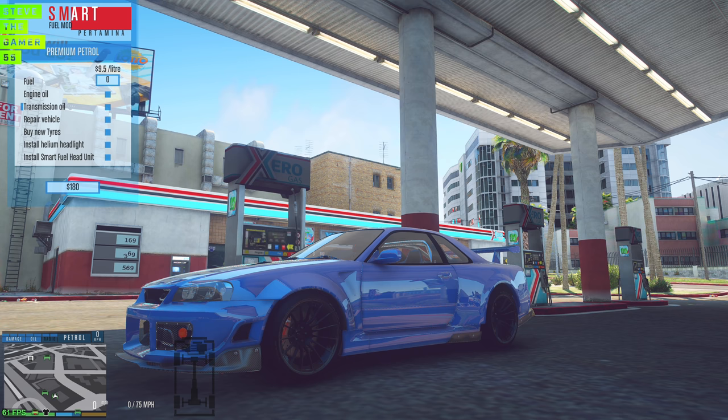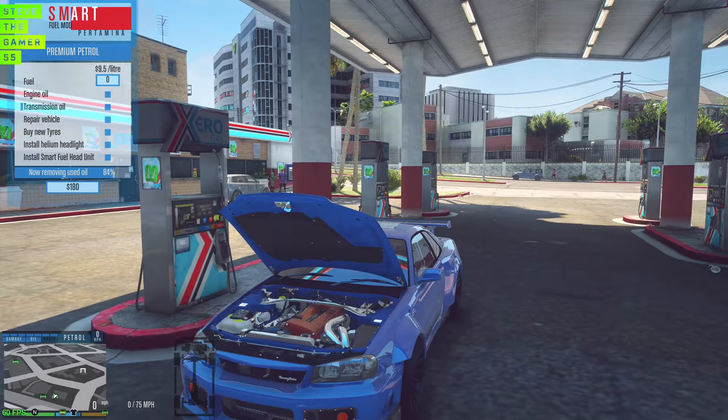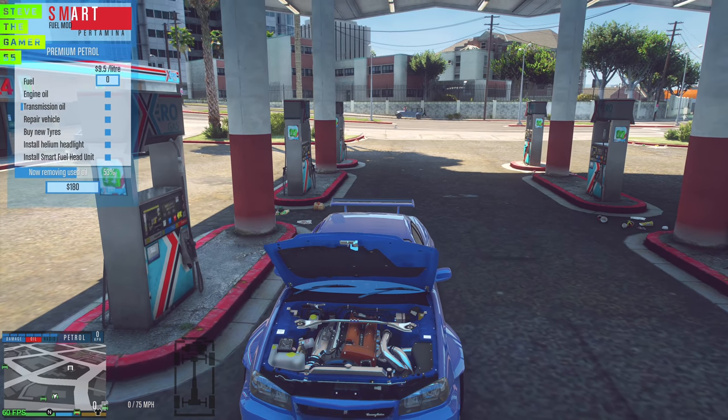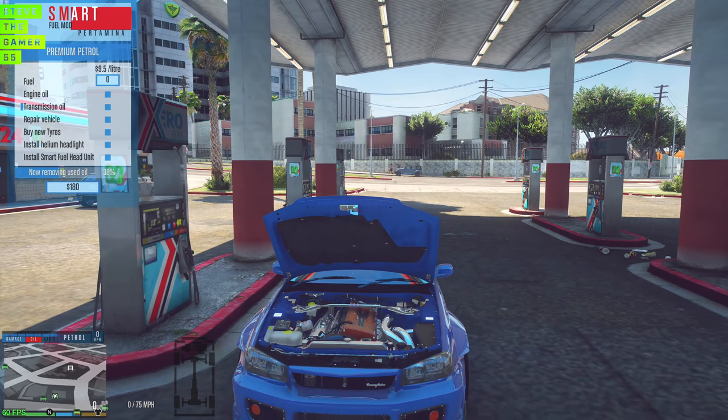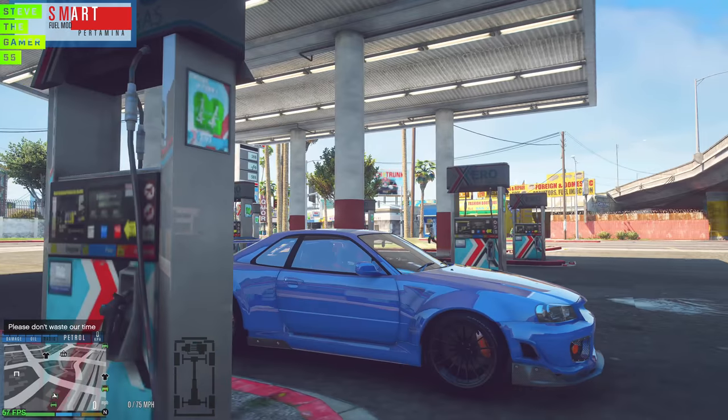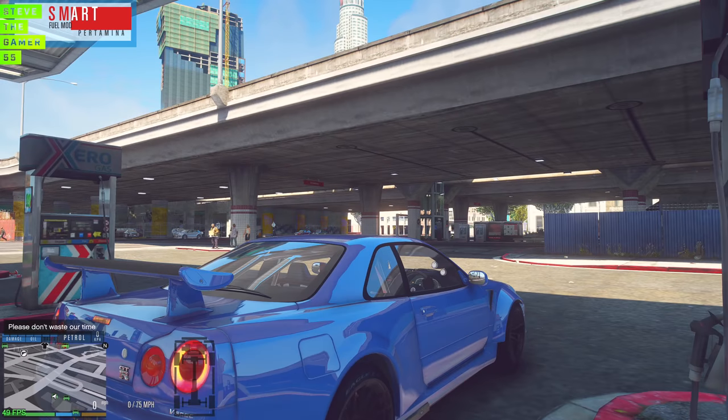All right, let's do a transmission oil. Look at that, guys. When it comes to attention to detail, look at this, guys. I couldn't be more happy. We're removing the old oil right now, even though that's not the proper way. You guys already know we would have to put the car on a lift, but this is the GTA way. All right, we're ready. I feel like we just got a brand new car right now.